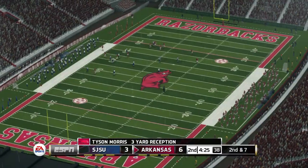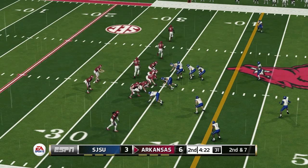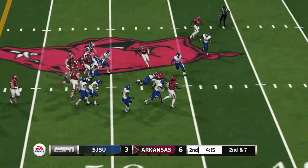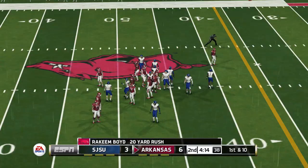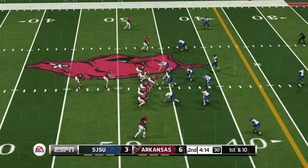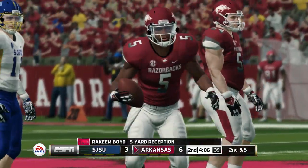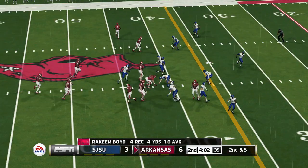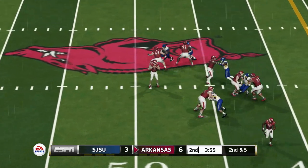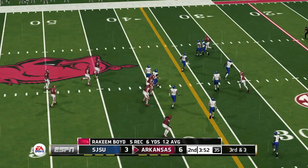Steps out of bounds around the 34-yard line. Arkansas has a three-point lead. Brought down at the 46-yard line. His man, and they take him down immediately. Throws complete. He's got space to work. That makes it third and three.